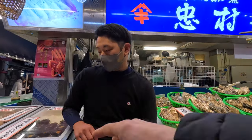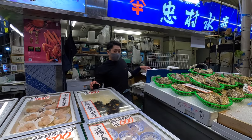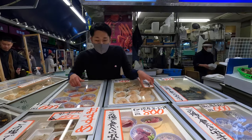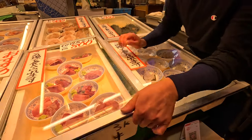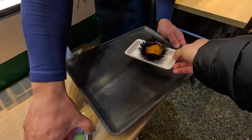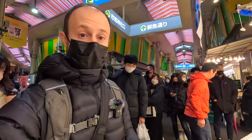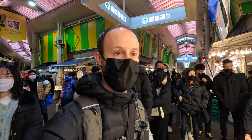Oyster, ichi? The urchin? Ichi? And kore wa nan desu ka? Salmon. And kore? Yellowtail. Okay. One of these two, ichi. Yeah. Arigato gozaimasu. So I got an urchin, some yellowtail, and one of those big clown shoe oysters, which I think he's shucking back there right now.